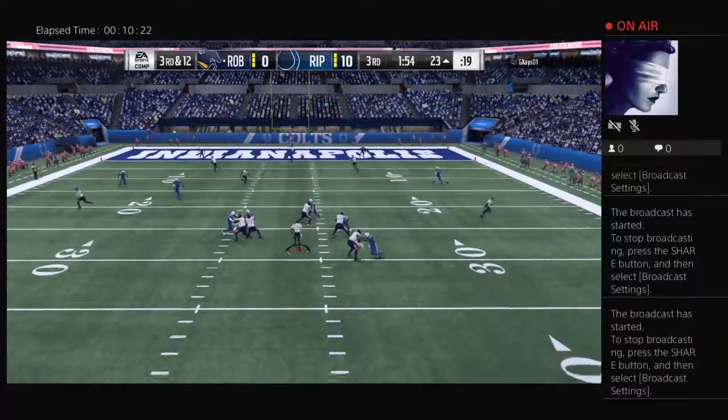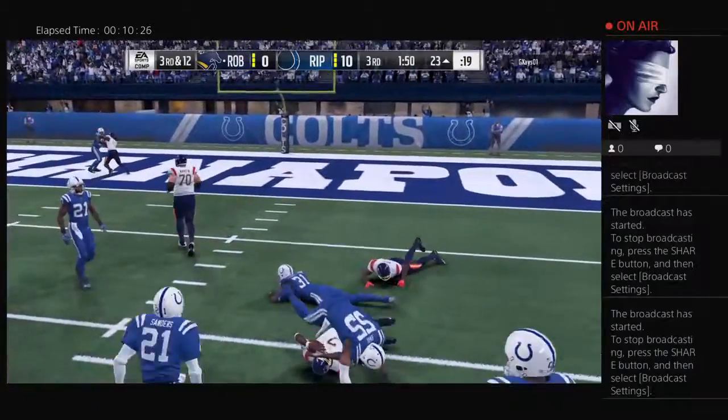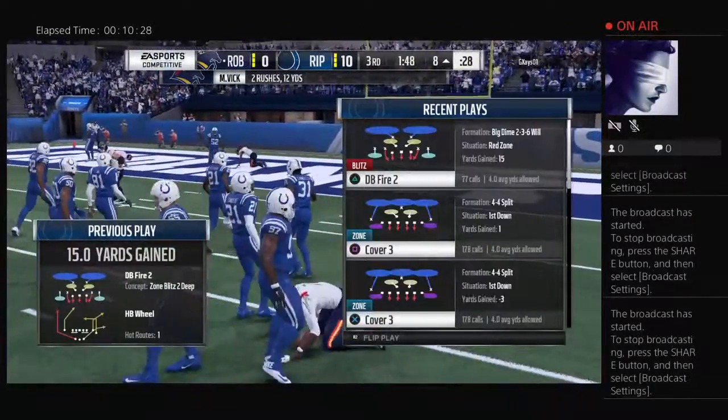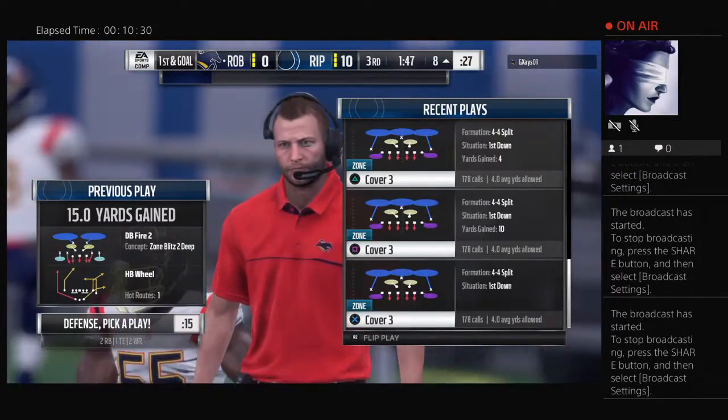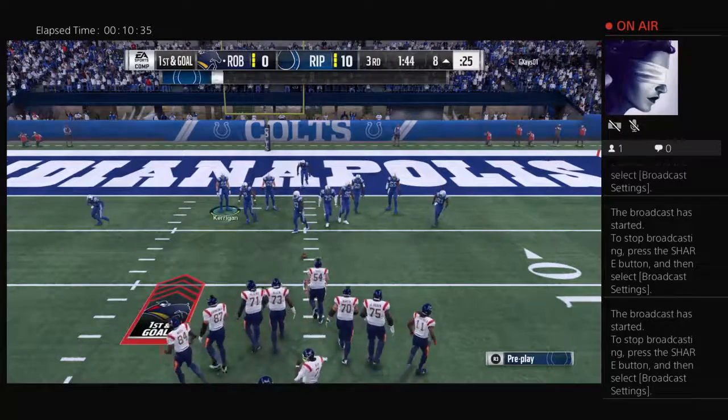They'll drop to throw. And an alley to run. And brought down, but not before he was able to break the tackle, and the extra effort moves the sticks. They're able to convert on third down, and that sets up a 1st and goal.